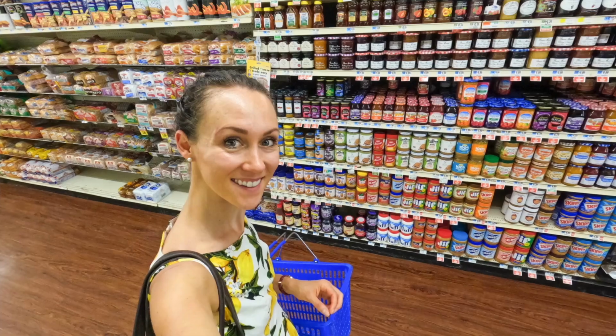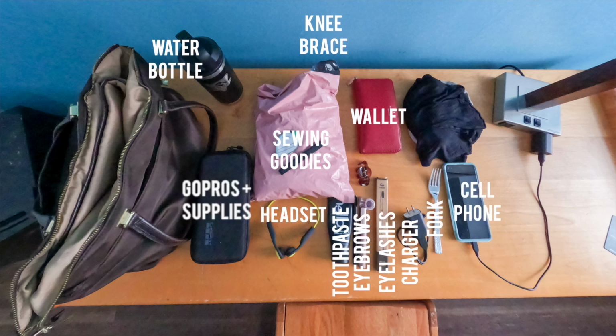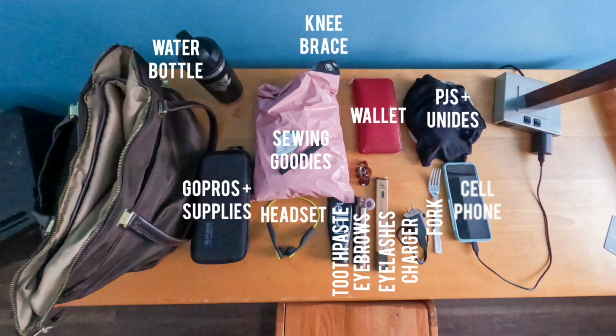Yes, you could call that a travel fork. It allows for more options at the grocery store. I know, I'm really fun at parties. Technically, there is a cell phone here, but the battery was not doing life, so it wouldn't hold a charge. So basically, it just turned into something useless to carry around. And then my PJs and fresh undies for the next day.